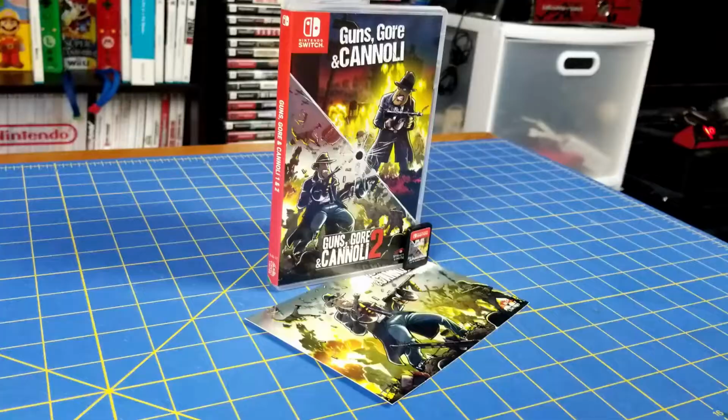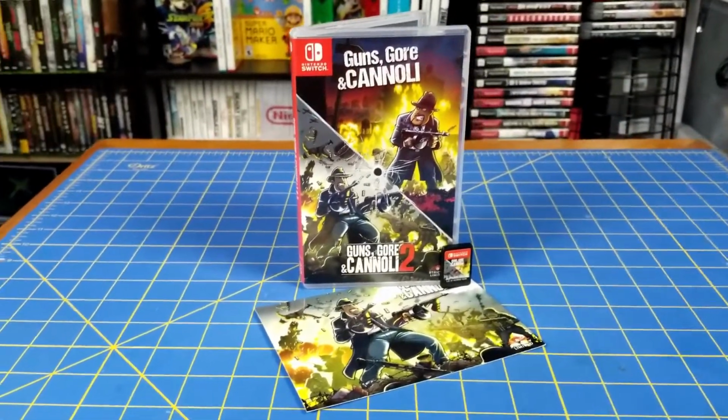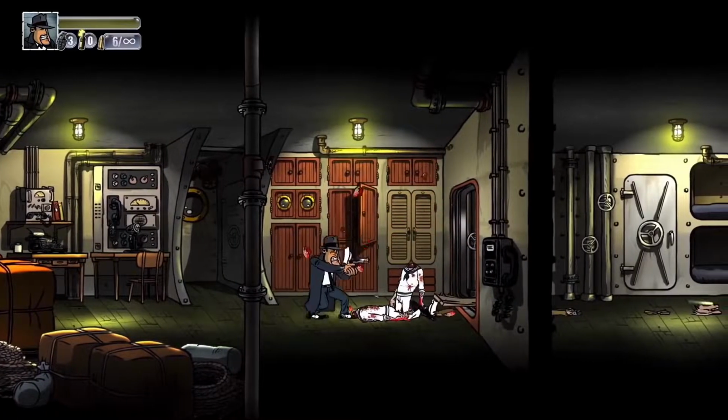Next up, after a year of waiting, and I actually talked about this in the video I did about all my limited release games that I'm waiting on, which I did like 8-9 months ago. It finally came in the mail, and that is the Guns, Gore, and Cannoli collection. Comes with 1 and 2. This was released by Strictly Limited Games. I actually pre-ordered this last March, so pretty much about a year it took to get this game from them.